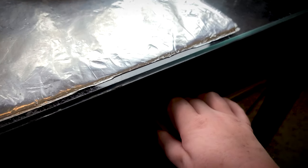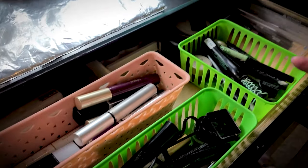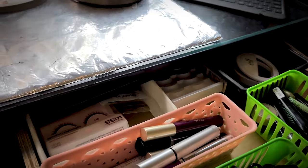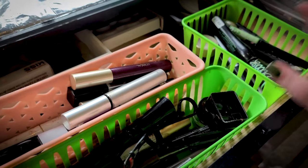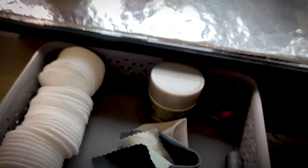Really nice quality. So this first drawer is a little messy, but this is the drawer I keep mascara, brow products, eyeliners in, and lash stuff towards the back. And yeah, that's what lives in this drawer. I'm slowly swapping out my little baskets to cuter ones and matching. It's getting there. Just takes some time, and I'm slow about doing stuff like that.